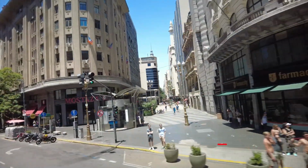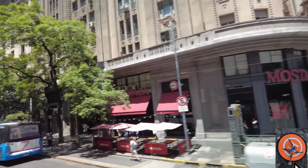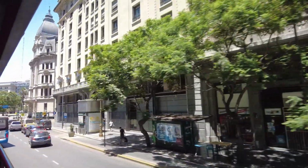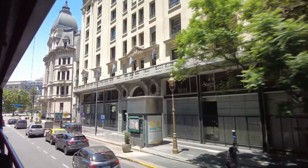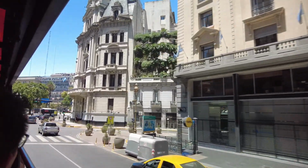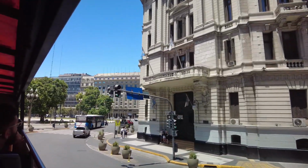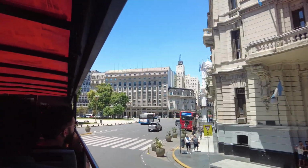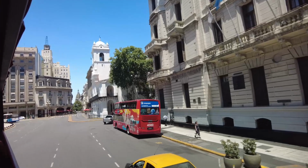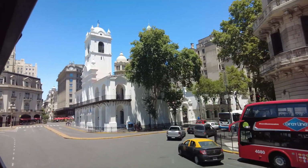After doing a lot of walking around Buenos Aires this morning, my wife and I decided to take the hop-on and hop-off bus to look at some more sights. A lot of the architecture in Buenos Aires is actually inspired by Italian designers. A lot of people that live here in Buenos Aires, their families come from Italy or Spain.